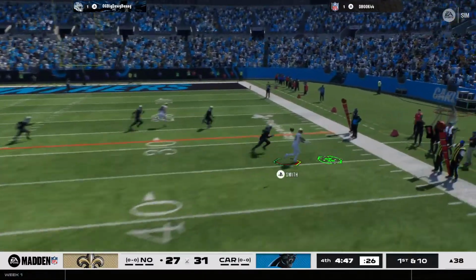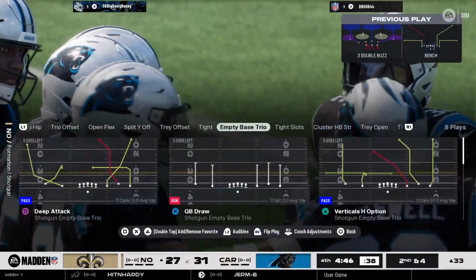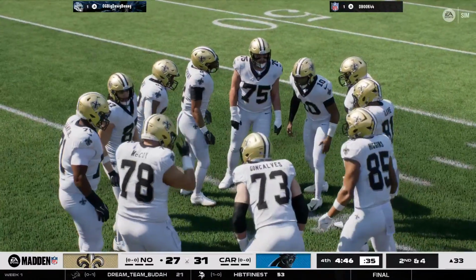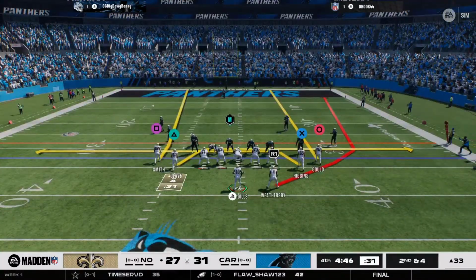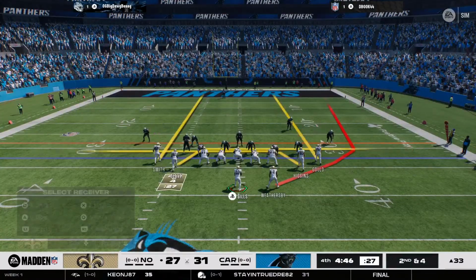To throw. That's caught by Smith on the right side. And he'll be out of bounds, a pickup of 5. Certainly not the biggest play of the day, but a good example of picking up positive yardage, staying ahead of the chains by a well-timed ball and a well-timed route.